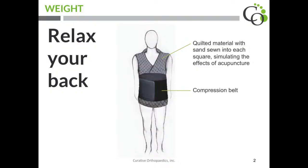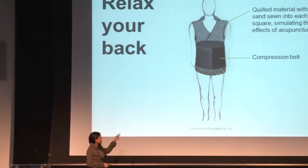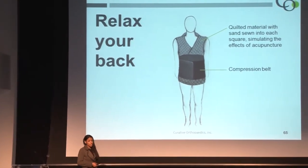So with that, we developed Back to Sleep, which is a therapeutic garment designed specifically for sleep. It incorporates some of the components that I just discussed. So the first component is weight. So you'll see on this mock-up a quilted material on the top and then the bottom. So that's where the weight is. So the weight is sewn into those squares using black sand, which is a malleable sand. And then the midsection is just a compression belt.